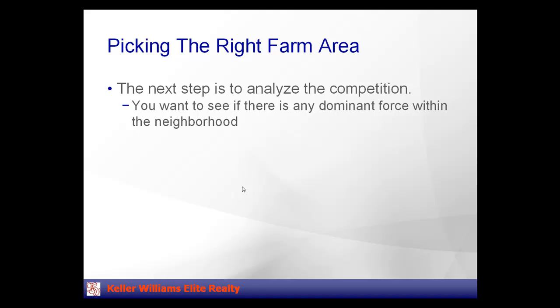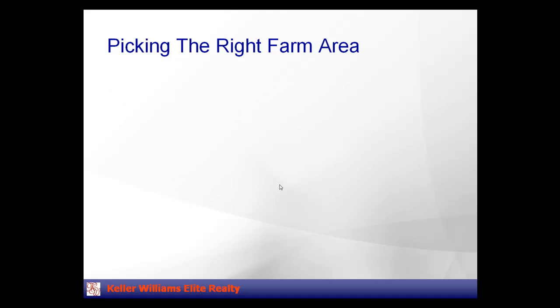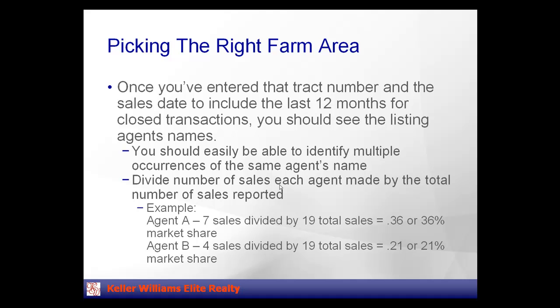So the next step is to analyze the competition. You want to see if there's any dominant force within the neighborhood. Using your MLS system, enter the tract number and pull all the sales in the last 12 months. Note, the number of sales that you pull from your MLS may not match the number of sales that are recorded by the county, and it's simply because there's other types of transfers that happen that are not part of the MLS, like interfamily transfers, some foreclosures, some other types of transactions that don't get handled by a real estate agent or put into the MLS. And that's okay. We're just trying to see if anyone has a dominant market share for those transactions that are being done by real estate agents.